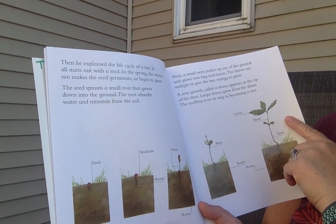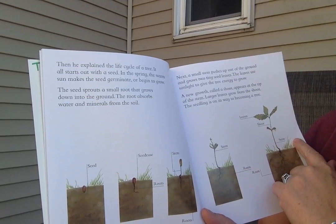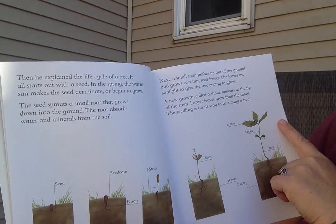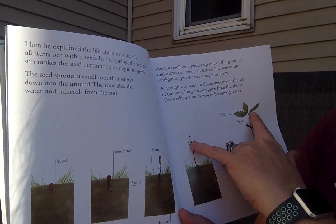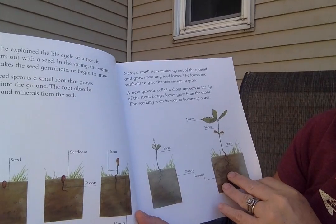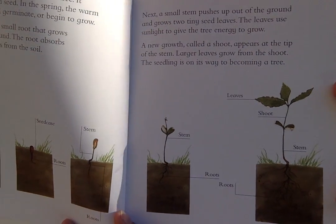Next, a small stem pushes up out of the ground and grows two tiny seed leaves. The leaves use sunlight to give the tree energy to grow. A new growth is called a shoot. So here's the little seed leaves. Here's the shoot. It appears at the tip of a stem. Larger leaves grow from the shoot. The seedling is on its way to becoming a tree.